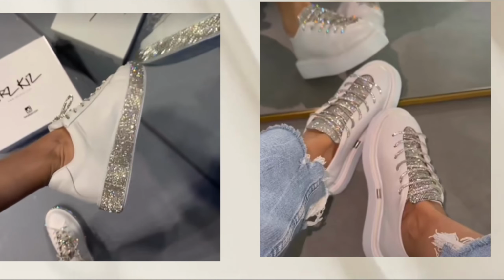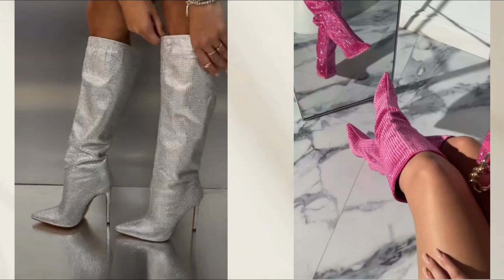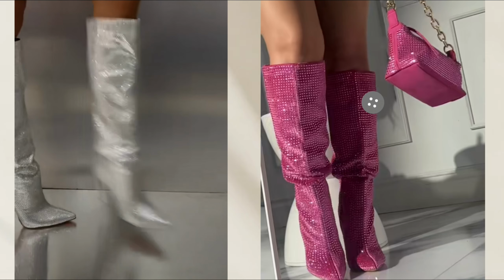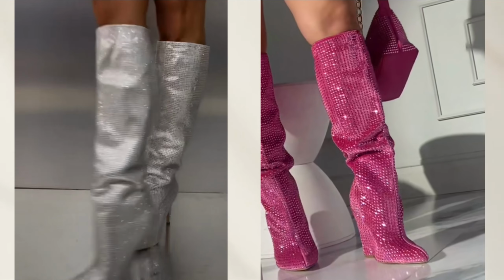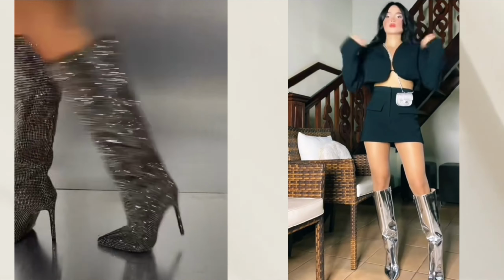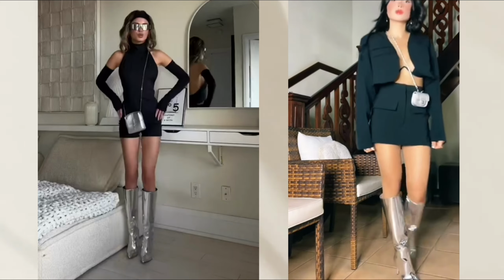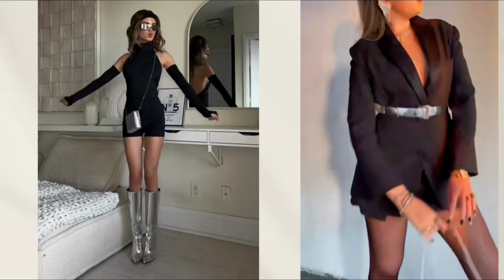Metallic and golden sneakers. Metallic and golden sneakers are the perfect choice for a casual yet stylish look. You can pair them with white or skinny jeans, along with a simple jacket in neutral colors like white or gray. Don't forget to add light accessories to enhance the shine in your look.